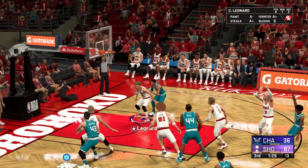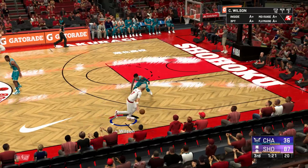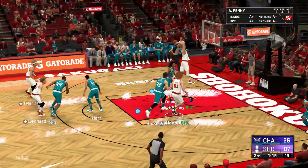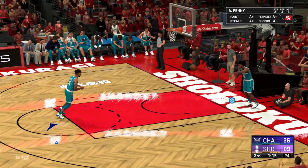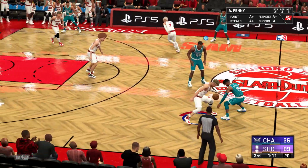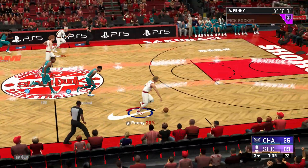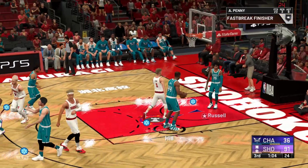On its way from Young for 2. Rebound by Tyler. Tyler's got rebound number 8 now on the night. And he takes the fantastic lead pass up strong for the slam. Yeah, letting it rip. They're just having fun right now. Yeah, offensively, they've just been rolling. Impossible to stop. Here's Miracle Man. Boom, he jams it straight down.